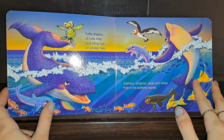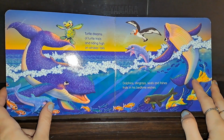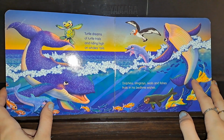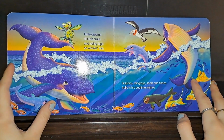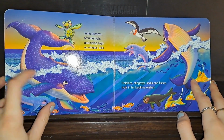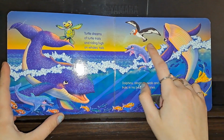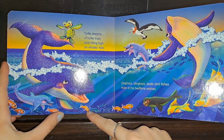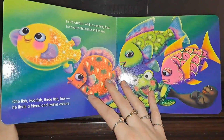Turtle dreams of turtle trails and riding high on whales' tails. Dolphins, stingrays, seals, and fishes frolic in his bedtime wishes. There's the little turtle. He's on the tail of the whale. I see dolphins and a seagull. And there's a seal and some orange fishes and some stingrays.